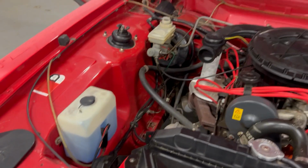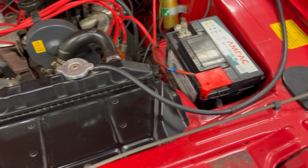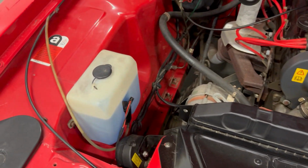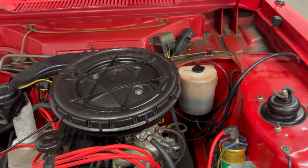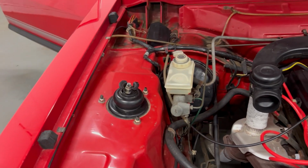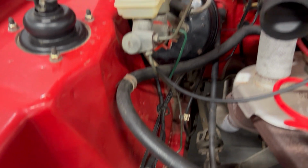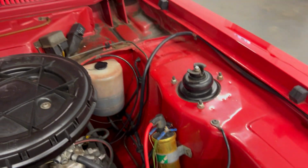Let's see if we can figure out how to open this. Be a two-hand job, so excuse me. There you go. Oh, that's so heavy. And that is heavy. So yep, under here, new battery. Everything's topped up. We've checked the brake fluid. That's all clean and new, and there's no rust in the chassis rails or in the inner wings or the tray there. It's very solid.